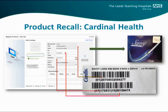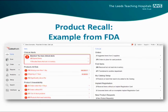So you can see the barcodes, putting in the expiry date, the lot number and serial number. You can see this is an example from the FDA in America where they've actually recalled an item. It's fed into the system, and you can see you've got 46 expired items and 1 recalled item that's in inventory. So again, you're able to identify that and pull that straight from the system. Okay, lots of other reports around it, but in terms of product recall, that will make life much, much easier for the nursing clinical staff.